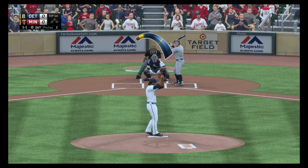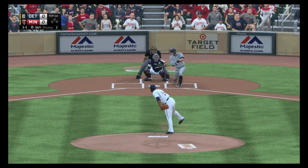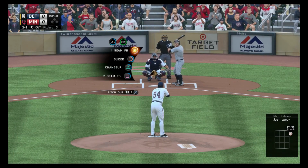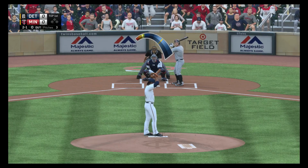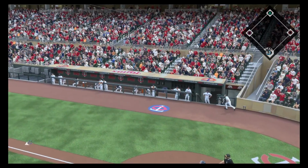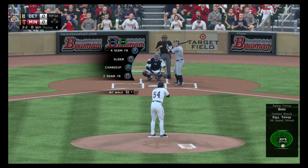Santana gets the sign. 1-1 on its way. And did he go around? No, he did not. Ball 2. He just about went around. He was lucky to put on the brakes when he did. Swing and a little tapper. That's a foul ball.